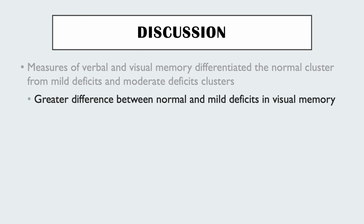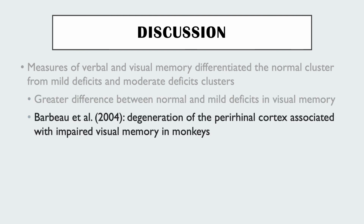So this may have a neurophysiological explanation, as Barbour and colleagues found that degeneration of the perirhinal cortex in monkeys is associated with impaired visual memory. And it's known that neurological changes associated with neurodegenerative diseases in humans often begin in the perirhinal cortex, which would explain why visual memory deficits were so pronounced in the mild deficits cluster.